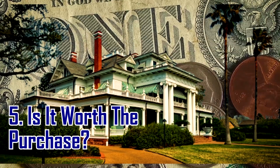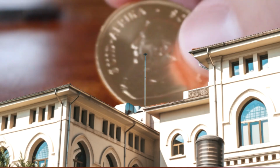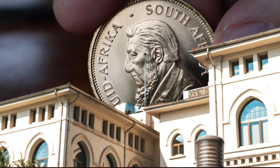Number 5. If you want to make the property an investment, is it worth the price? I will make this one as simple as possible. Let's say there is an apartment you want to rent out. First thing you need to consider is if it's worth the purchase, or you could have better luck with another one in that area.